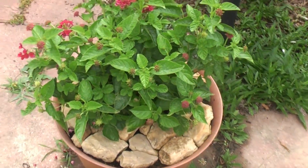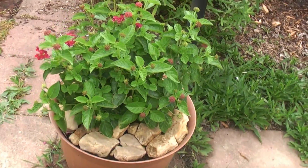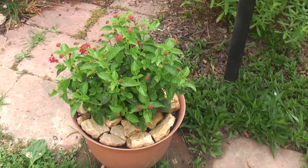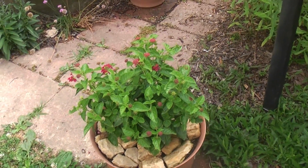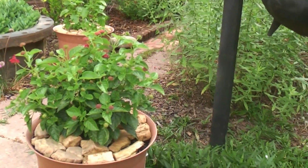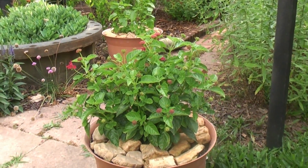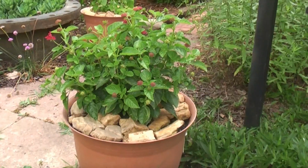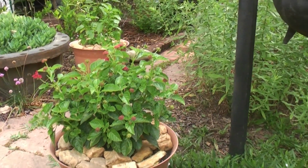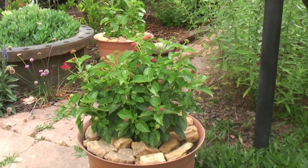Right here is a red lantana, and that's all it says on it, just red lantana species-wise. I keep trying the lantana, pollinator-wise, butterfly-wise, because it's purported to be so good. Time and time again you'll see videos where people talk about how good they are, but it hasn't proven the case here. But I'm going to keep trying.